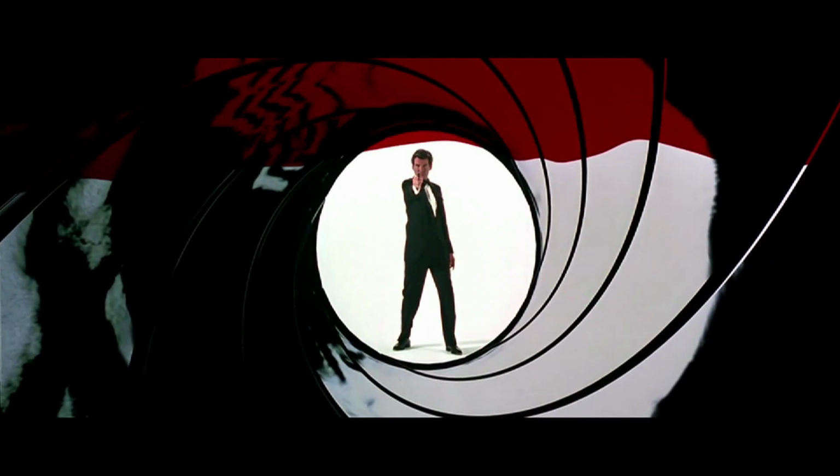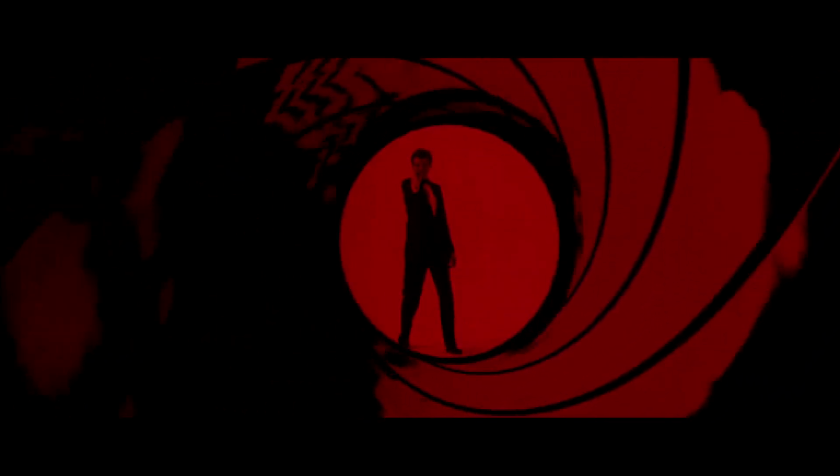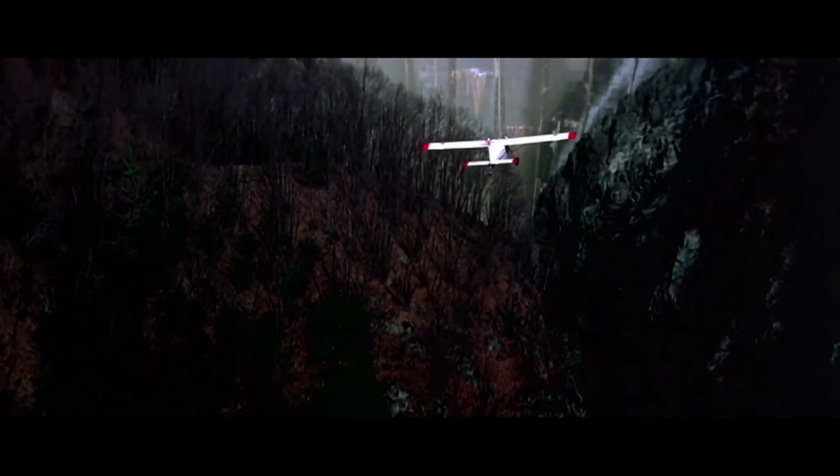Okay, now I'll talk more about Pierce Brosnan's gun barrel performance. It's perfect. Brosnan, without a doubt in my mind, gives the best gun barrel performance of all the Bonds. He has the perfect stride, the perfect turn, and the perfect final pose. I can't fault what he does at all.